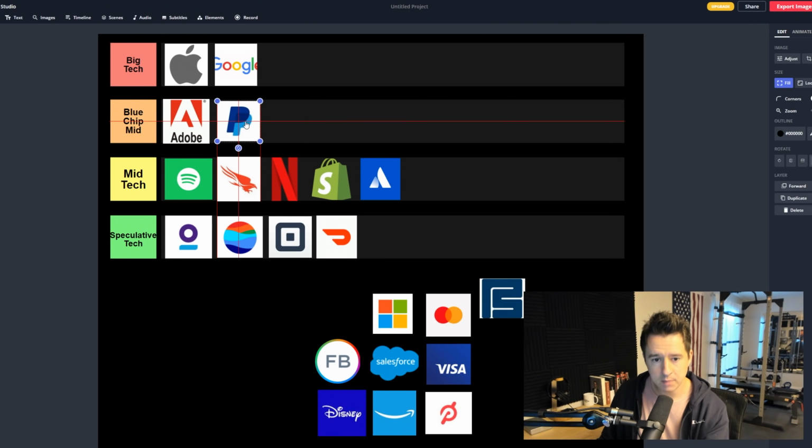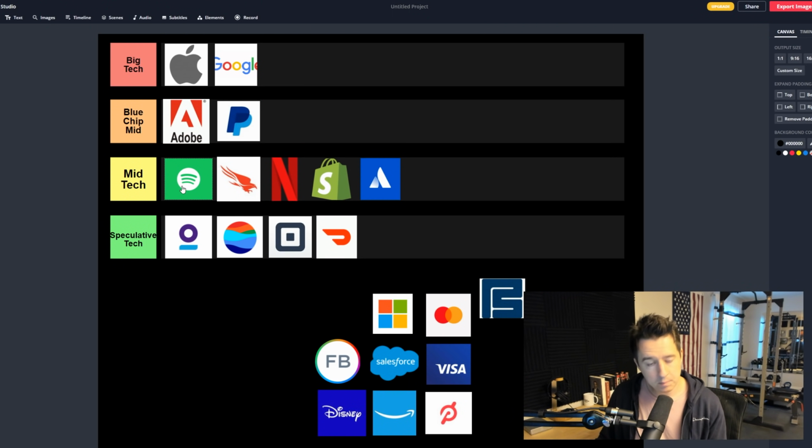This one is a blue chip mid-tech company. It's above Spotify or Atlassian or Netflix. It is a profitable, highly resilient, highly predictable business. It's a blue chip company, but it's certainly not a big tech company.